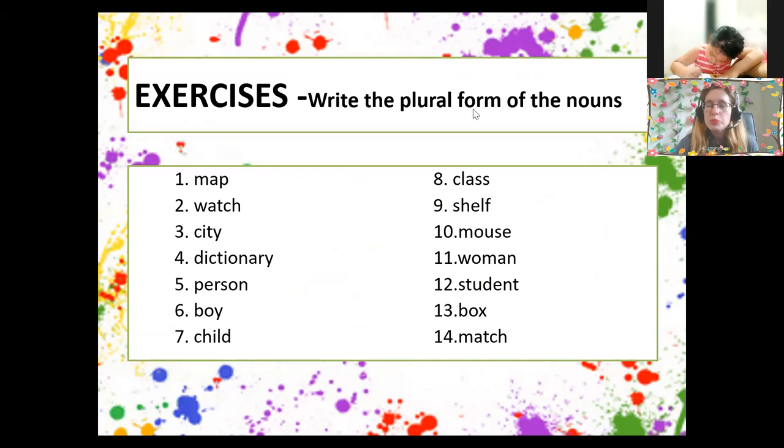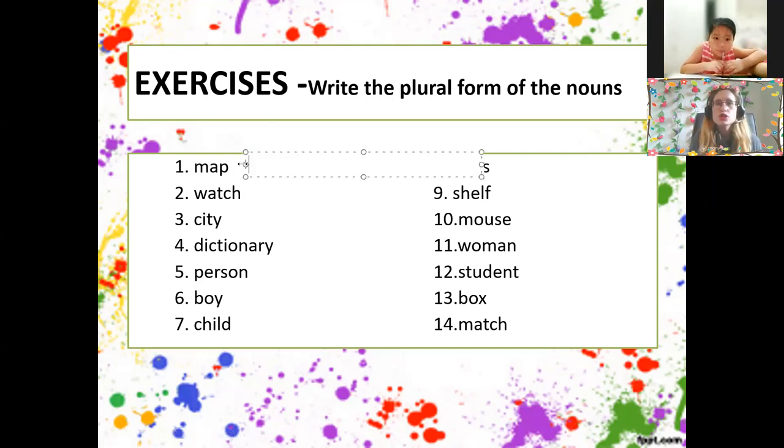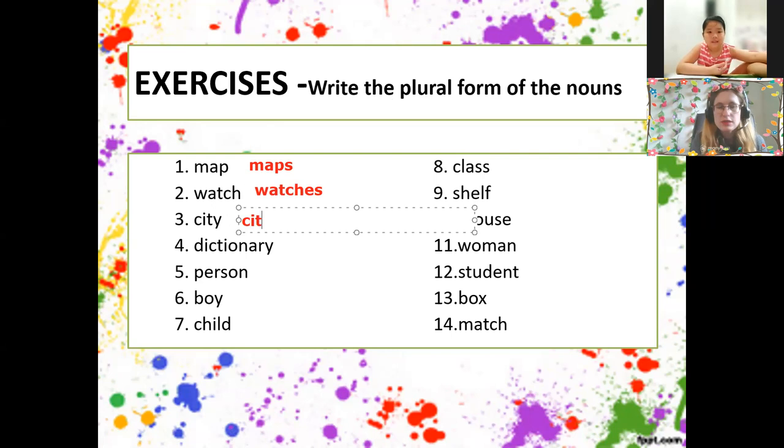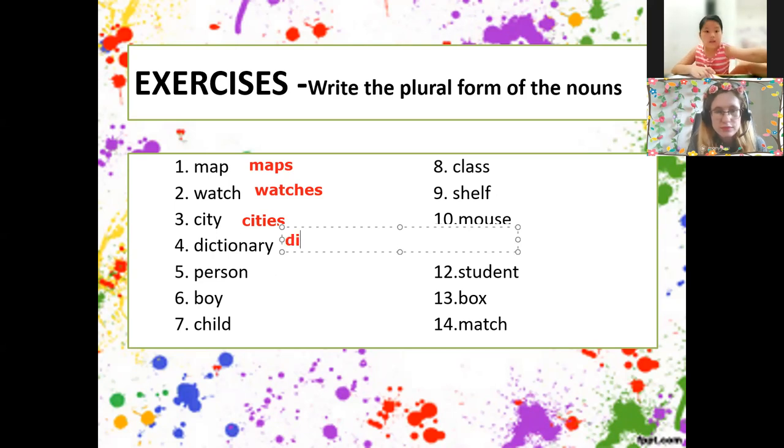Okay, exercise. Write the plural form of the nouns. So all of these words are nouns, and we have to write the plural form. Okay, so number one. What's the plural for map? Maps. Watch. Watches. Good. Cities. Good. Good job. Dictionary. Dictionaries.